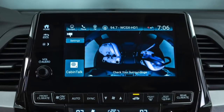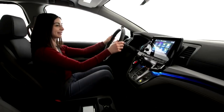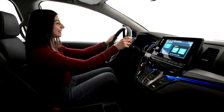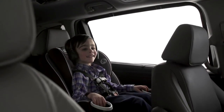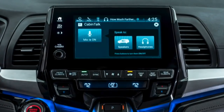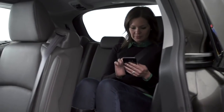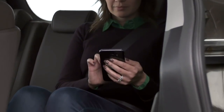But we wanted to make a very intuitive, smartphone-like interface that everybody can very easily understand. So we've got app tiles and customizable settings, very similar to your phone. But as you mentioned, we want to make everyone in the family happy. So we do apply streaming capability for our rear entertainment system, which can be done either by the in-car 4G LTE Wi-Fi or tethered to your smartphone. PBS Kids is one of the apps that we have back there for that.